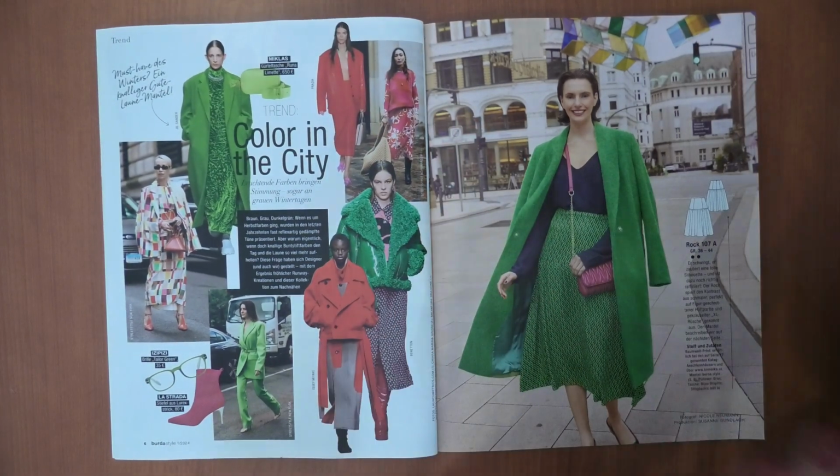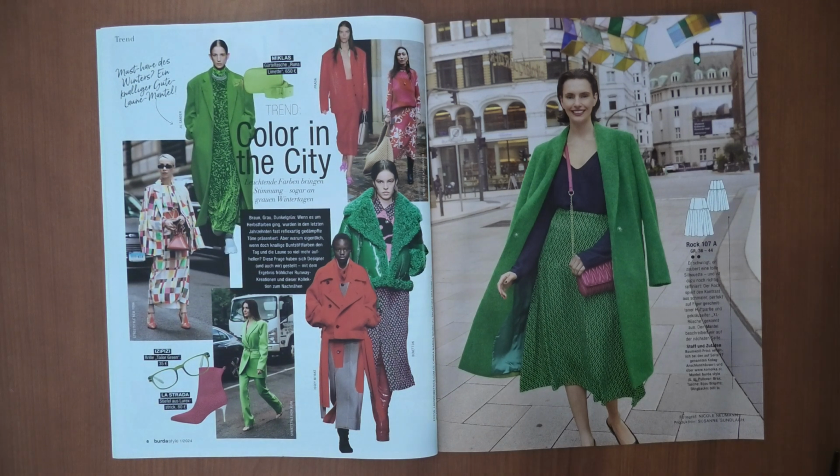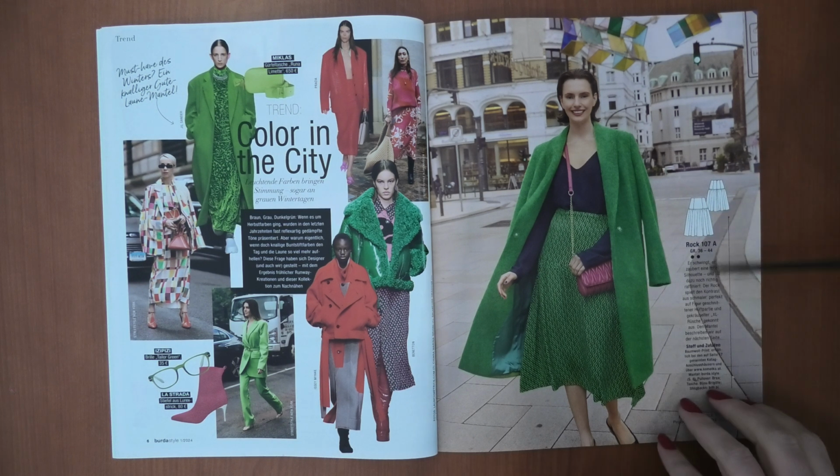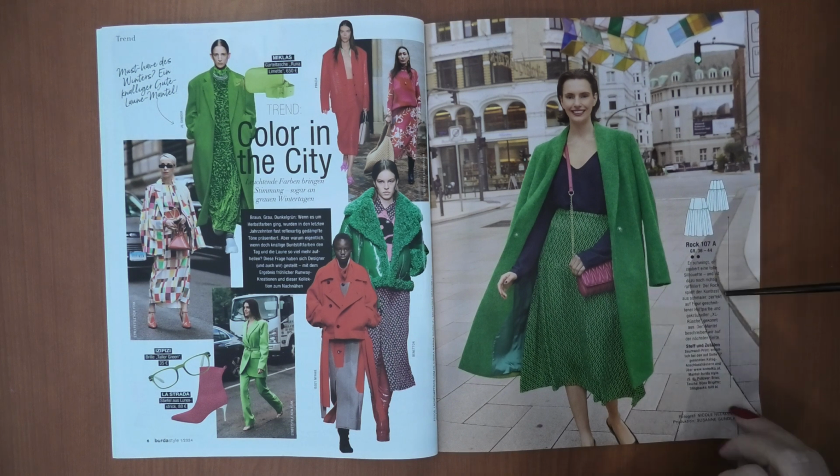The color in the city, the trend in this Burda style, and first one we have this pretty simple skirt here. You can see it here. It's not very spectacular, something that we've seen a lot. You can also use this as a petticoat, if you put here a lot of layers of tulle, you'll have a really big skirt. But here they made it, of course, this is a cotton print, they say.